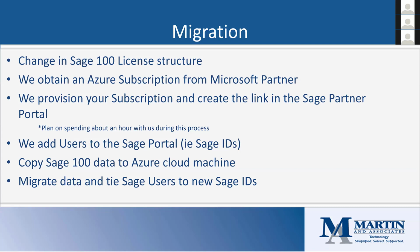Before we get to the last step, we do want to make sure we've assigned Sage IDs to anyone that's going to log into the system. During that time, we can also start the upload of your Sage 100 data. This is nothing more than a large copy and paste job, so it takes a little bit of time, probably around 2 hours for that data to copy. Then the data is going to be up on the server.